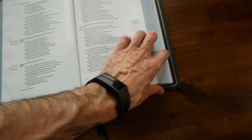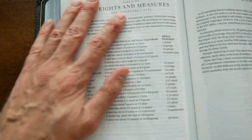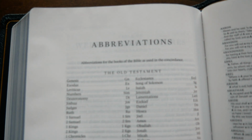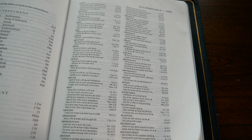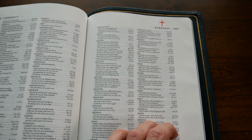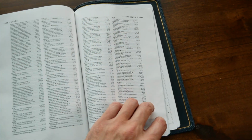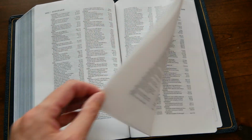Very well done. Okay, so we come to the end of the Bible, Revelation 22, and you have a table of weights and measures and monetary units, a concordance, the abbreviations page here, and then the concordance is nice. The font is tiny, but not too tiny. I can read it well with my eyes. If you don't have a problem in your eyes, you should be able to read it well. And you have about 71 pages of concordance in this Bible. And since the font is small, you have pretty much a very good concordance here.